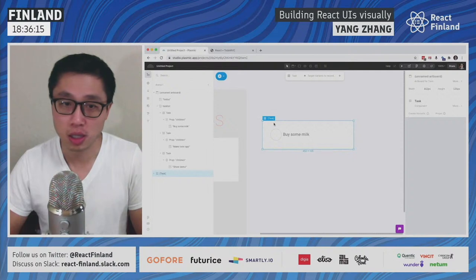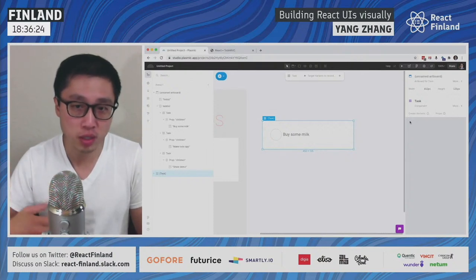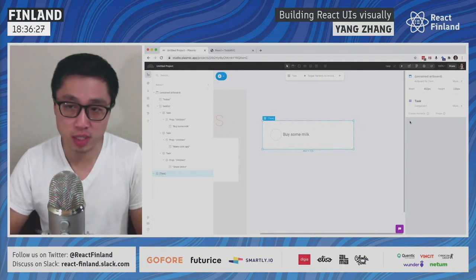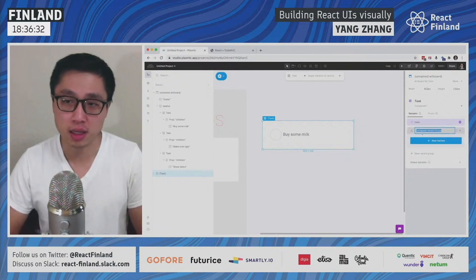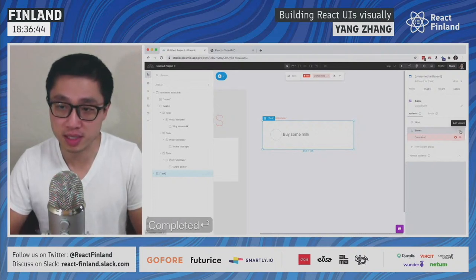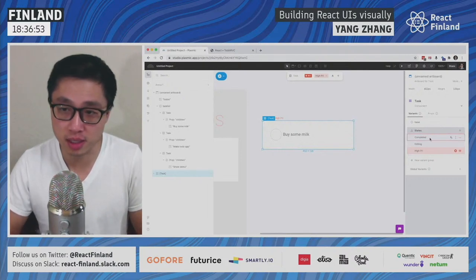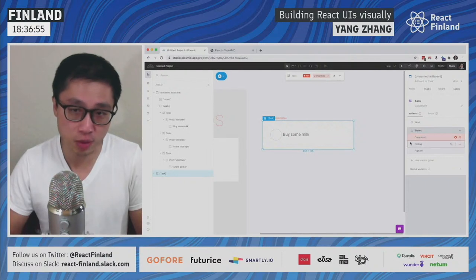So here, I'm going to start showing this concept of variance. The way that state and variations of a component are all modeled in Plasmic is through this unifying concept called variance. And I'm just going to show this in action. So I'm going to create a variant group called states. Inside of states, I'm going to create a variant for what my task looks like when it's marked completed. Maybe I want to design what it looks like when it's being edited and when it's marked high priority as well. So these are different states that this component can be in. And for this exercise, I'm just going to design out what the completed state is.